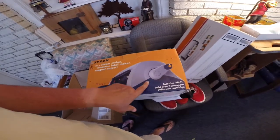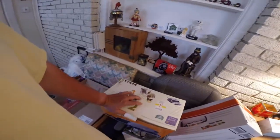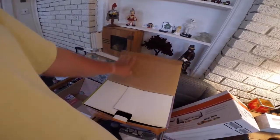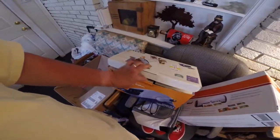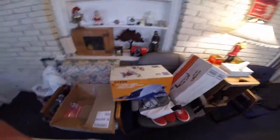It's supposed to come with 40 foot of adhesive cartridge, but this one did not come with anything. This came from the Goodwill, and it was $9.99. I don't see that there's any paper in there with it. There is a book, but it's basically just the machine. I haven't looked up comps on it, so I'm not sure what I'm going to list that one for, but I will list that one as well and get it out.